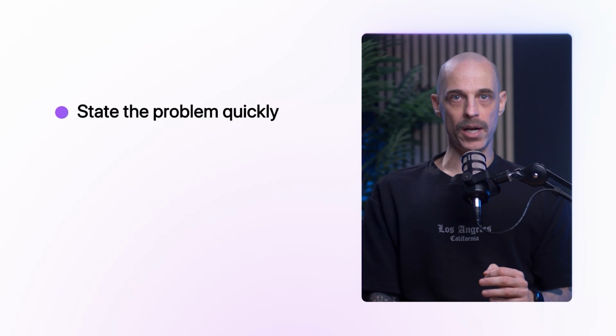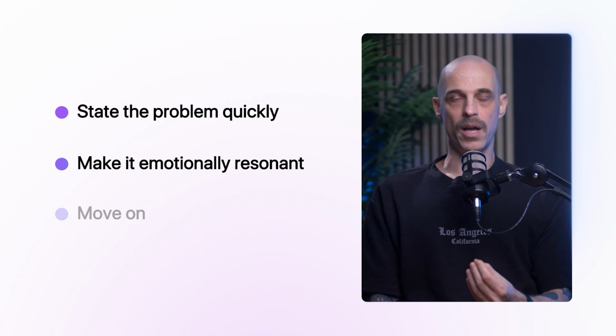State the problem quickly, make it emotionally resonant, and move on. Here's an example of the bad version. Lip liners are annoying. They smudge when you eat, they fade when you drink, they never last as long as they say they will. I've tried so many different brands. Some are too dry, some are too creamy, some don't have the right colors. It's so frustrating trying to find one that works.